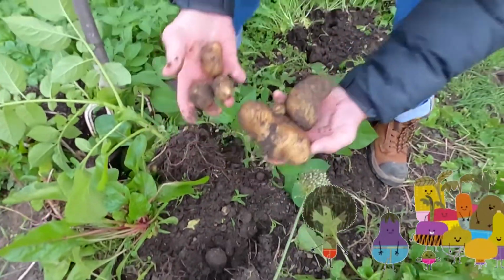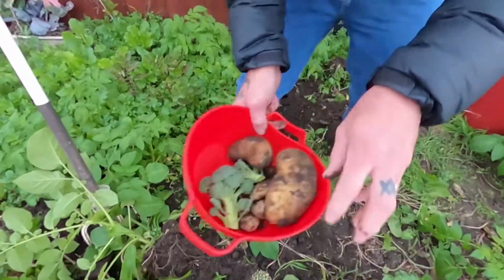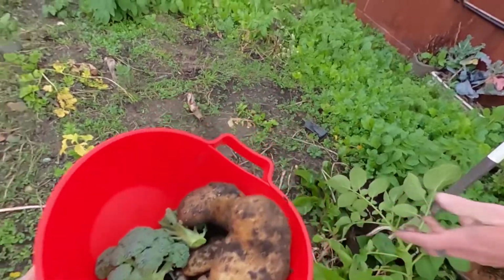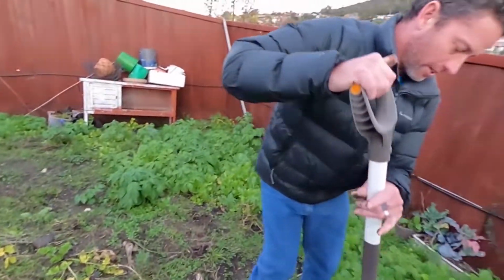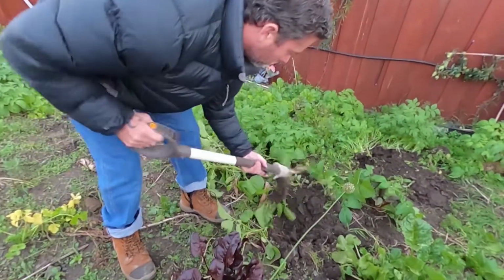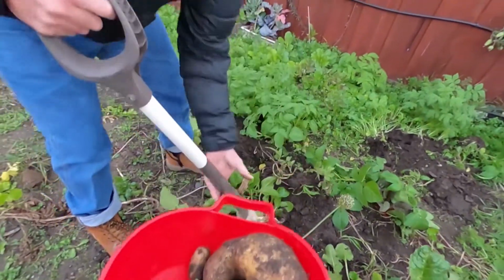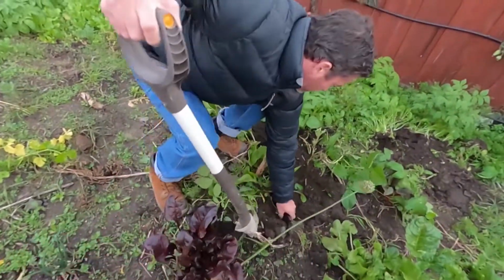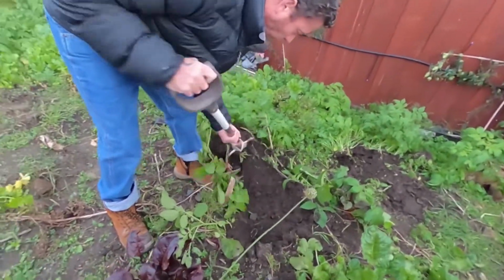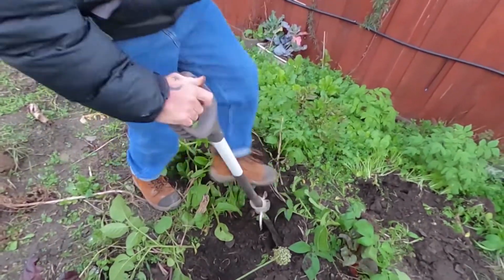Alright, so I think we've probably got enough for dinner tonight. We don't need that many potatoes. But because I dug this bush up, we'll see what else we get out of it. We got them all. Don't let anything go to waste. One there. Very nice healthy soil. Gonna leave that there for the old man.